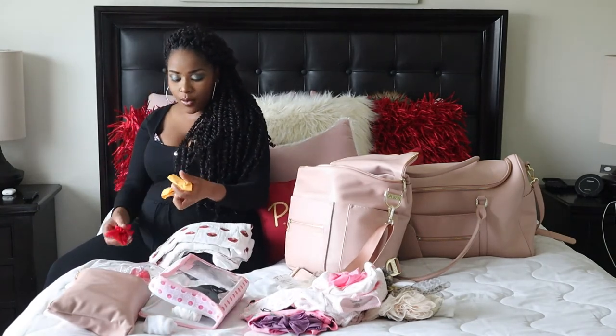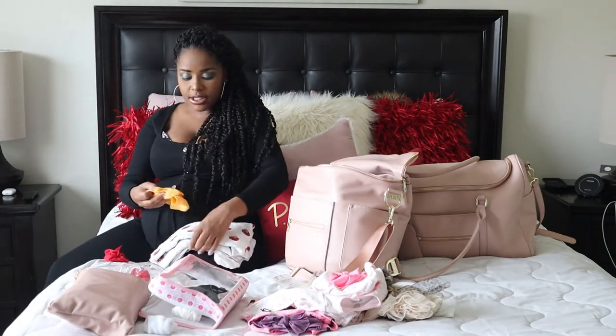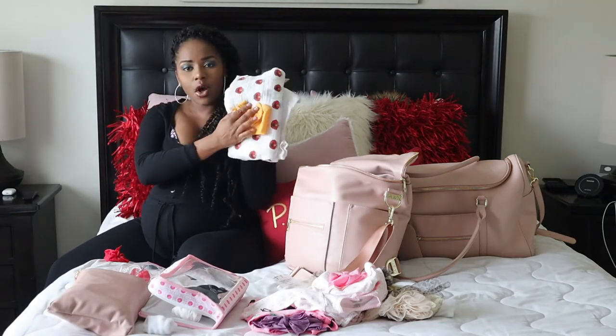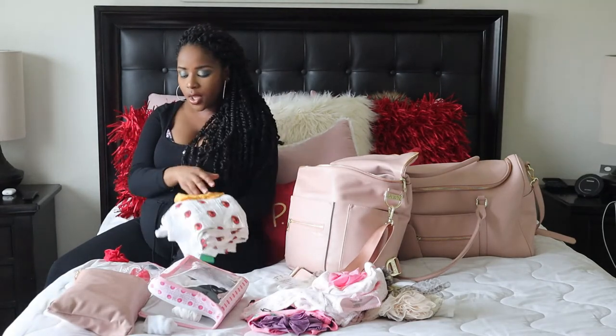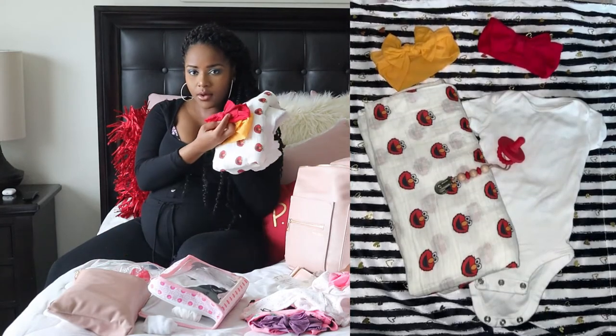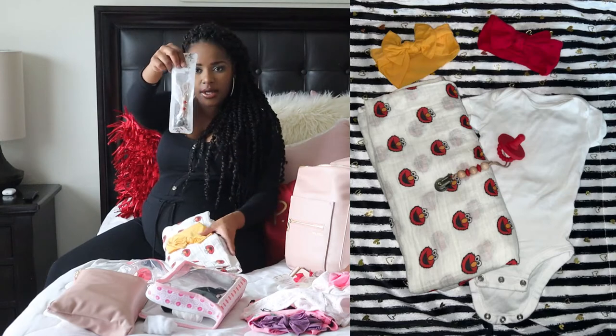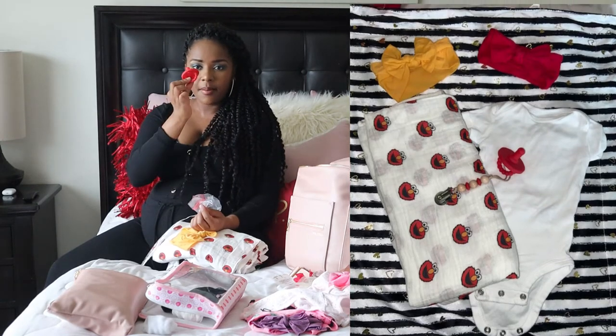I couldn't really decide which bow I wanted her to have. Initially I picked this bow because it matches Elmo's nose. I think that's really cute. But just in case, I have a red bow as well. So I got that, this red and wood clip, and this red pacifier.